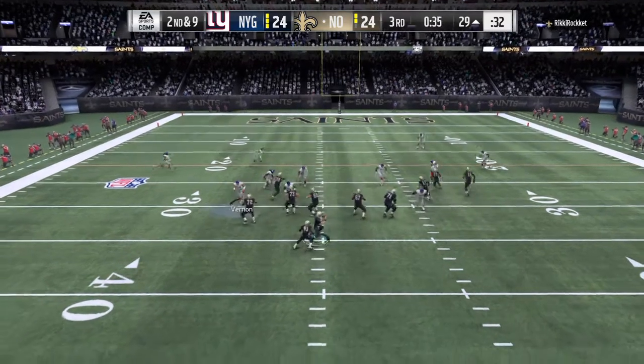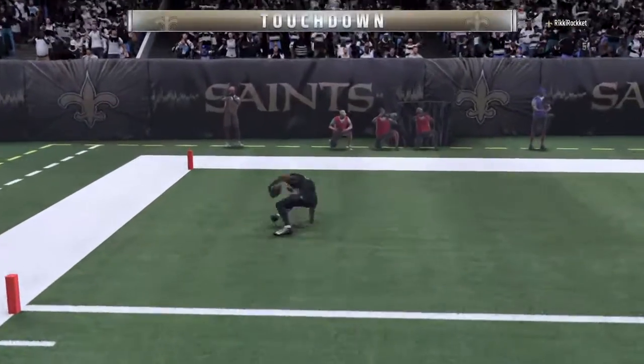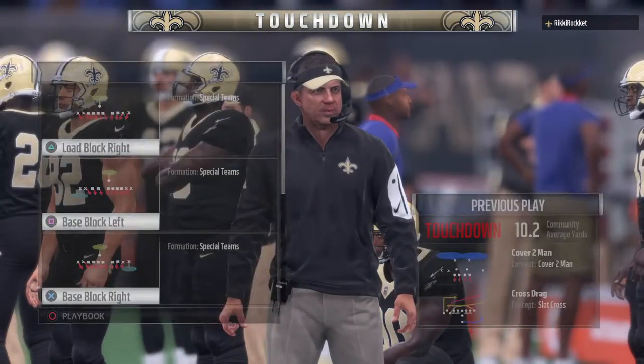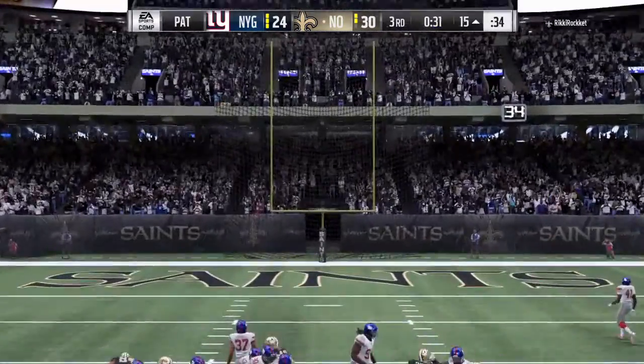Sometimes with the running game, you just got to stick with it. Look, it's the third quarter, no time to panic. But that also doesn't mean you just... And he is into the end zone. Touchdown, New Orleans. Ted Ginn, his second touchdown of the afternoon. And the Saints have moved out in front.